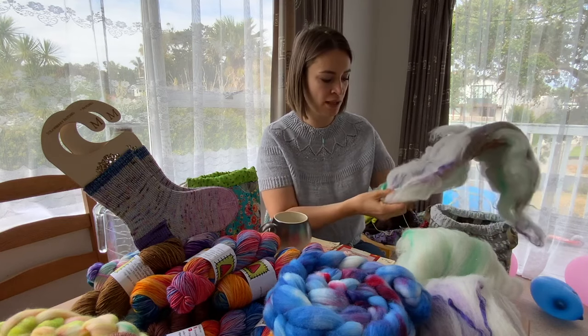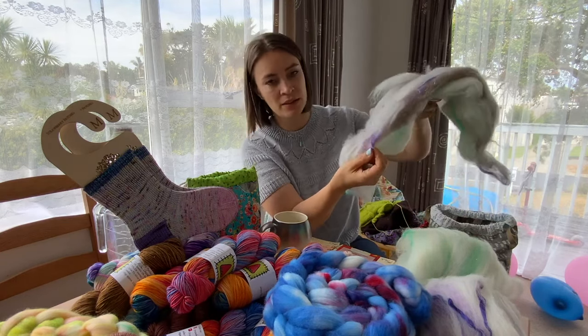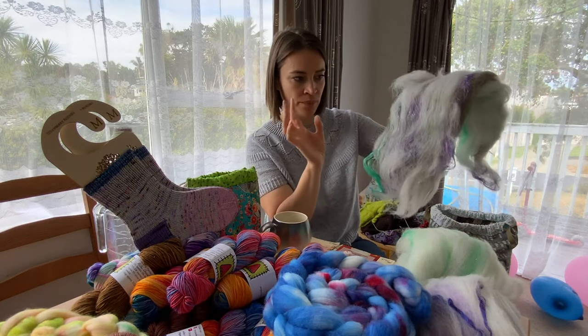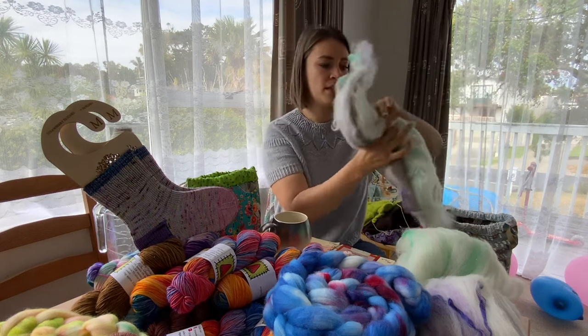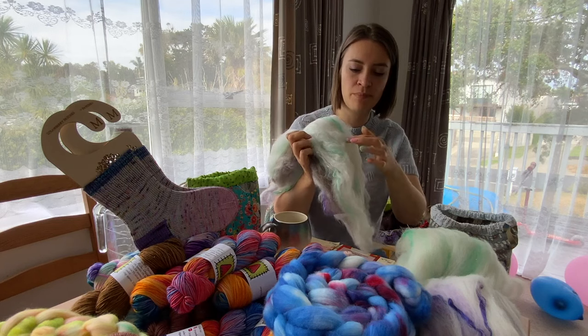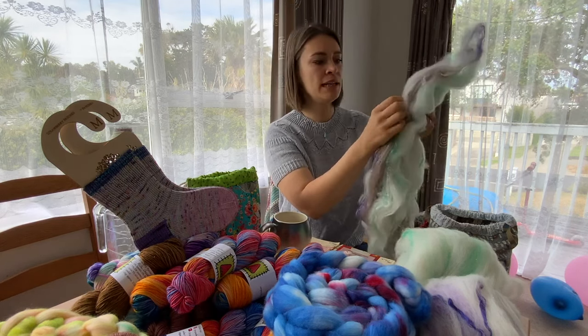So this is what I did. I mixed all kinds of things here. I mixed some silk that I dyed. I think I dyed it from one of the dyeing workshops. Then this short fiber here, I think it's the bamboo. Then also in here I threw in some stellina.